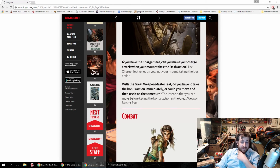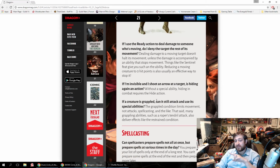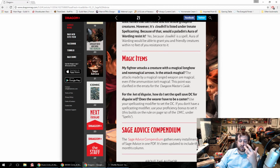This shows some of the new feats, or not new feats, but issues with feats, issues with combat. Dragon Plus only comes out every 2 months, whereas Sage Advice articles come out once a month, and Unearthed Arcana comes out once a month, although now it's once a week. These are sort of playing catch-up. If you only read these articles, or the magazines, this will explain a lot of that to you.